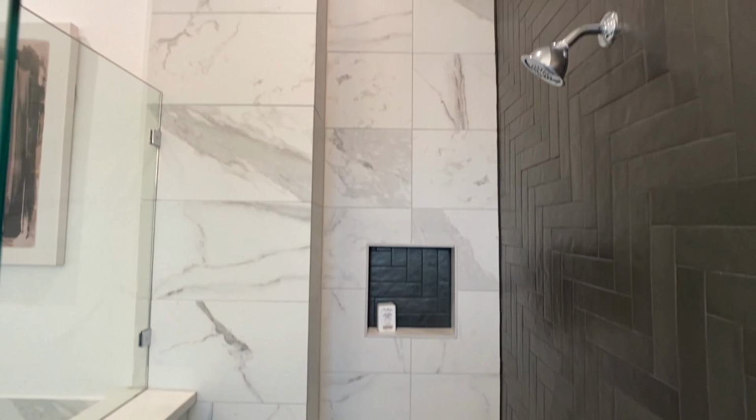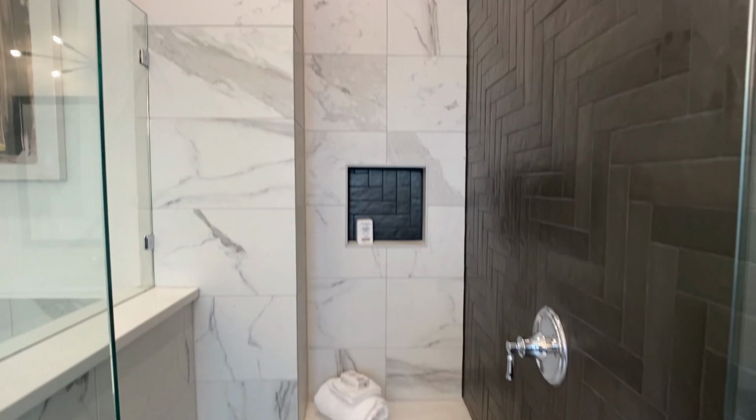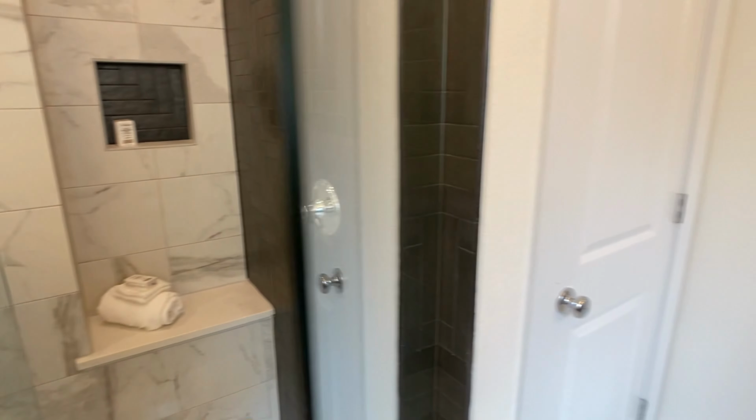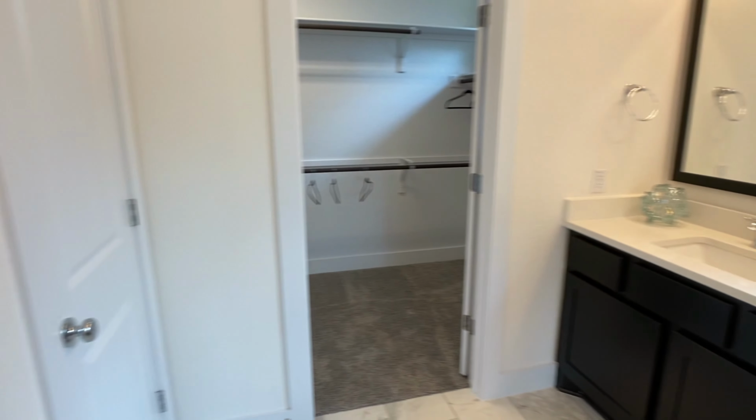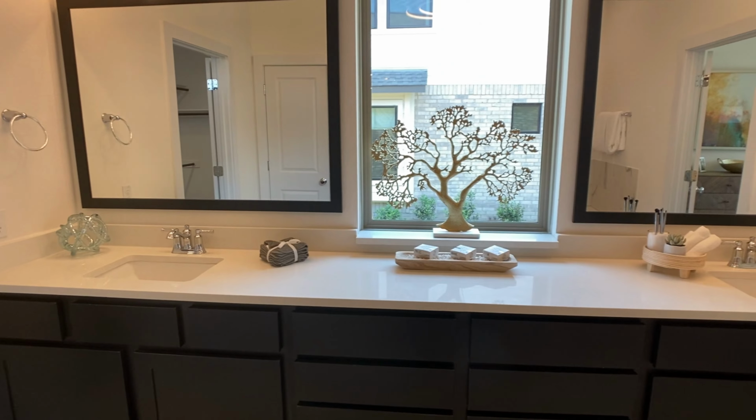But either way, whatever you do with the tub, you get this great walk-in shower, which I love how they did the tile all the way up to the ceiling. They did that shampoo niche, and they did the accent wall inside that niche, just breaking up that tile that goes all the way up to the wall.